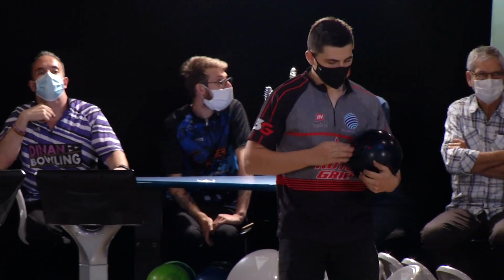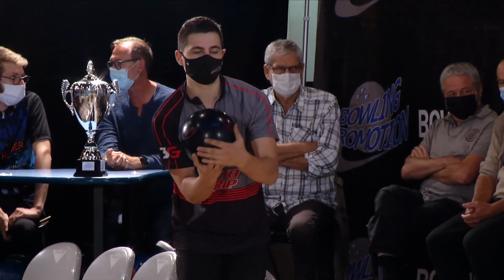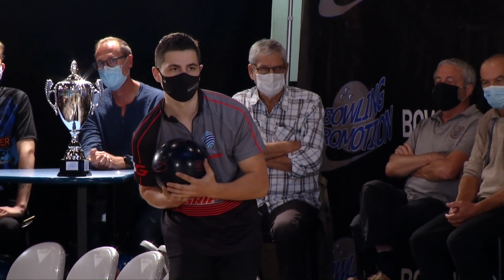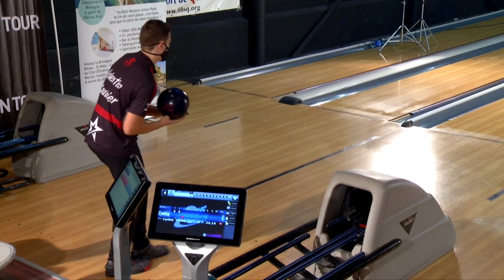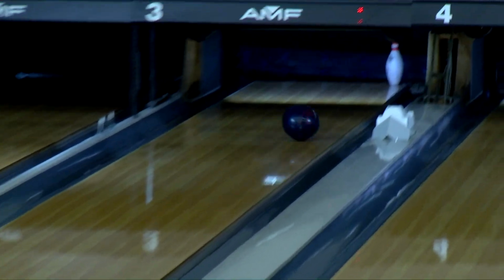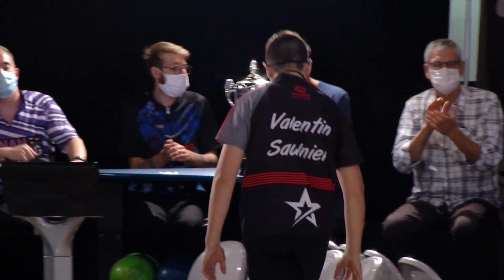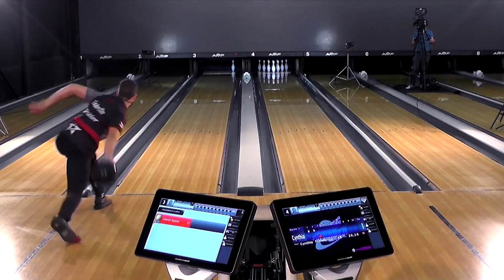We're in Dinan, France, a beautiful city about 200 miles due west of Paris. And this is the Dinan stage of the 2020 edition of the Cubica AMF Bowling Promotion Cup. And beautiful cover on the 10-pin there. No problem for Valentin.